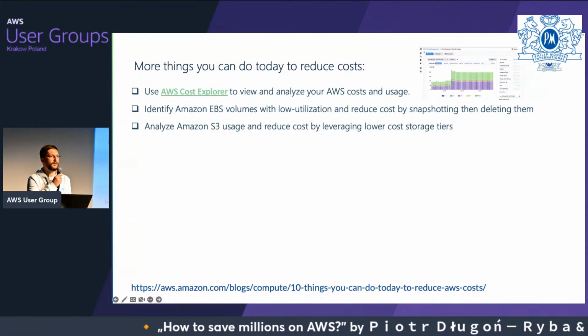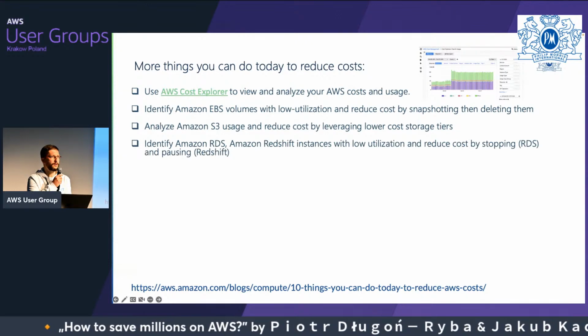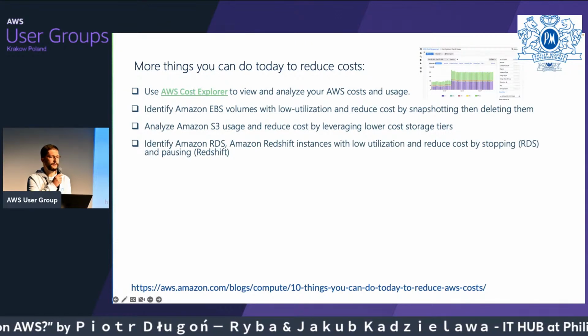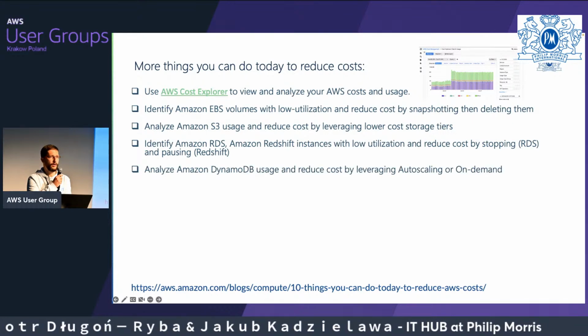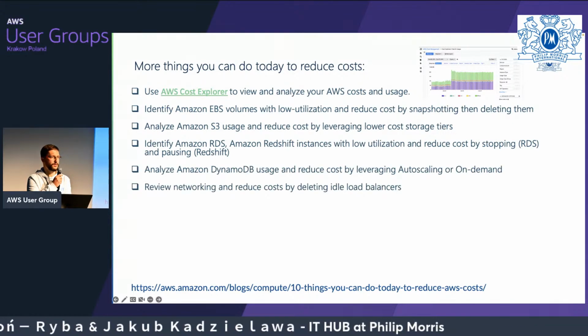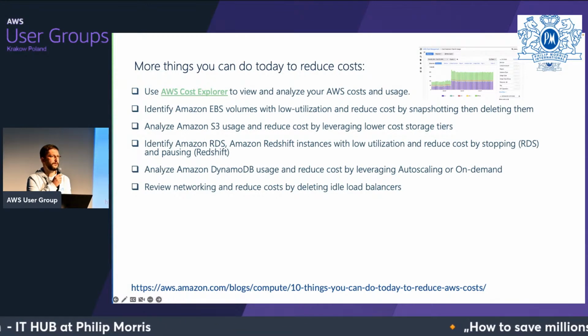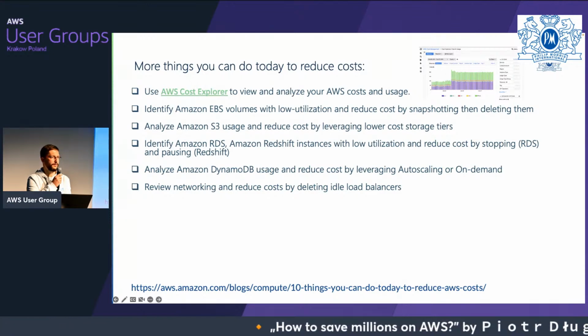Analyze Amazon S3 usage. This is another step. RDS, Redshift, instances with low utilization, DynamoDB, networking, reduce costs by deleting idle load balancers. Load balancers is another example, yeah? So you'll say $19 per load balancer is not a lot.